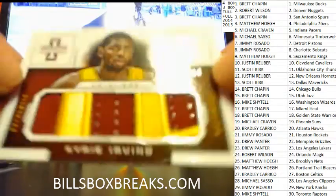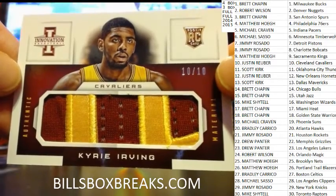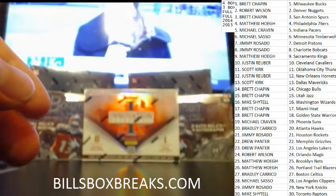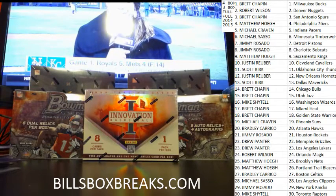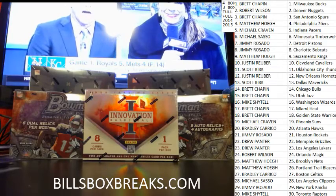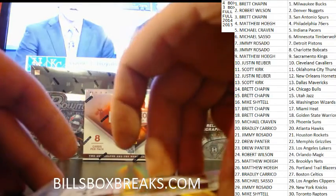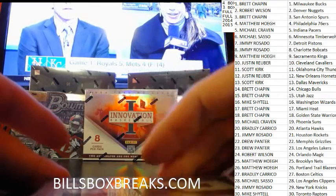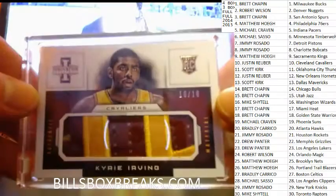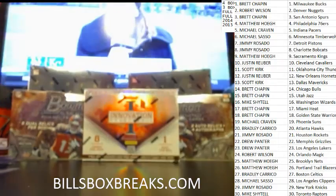Beautiful jumbo rookie patch of Kyrie Irving. 10 out of 10. That's a sick hit. Let me see if I got a snap tight that'll fit that. That's a beauty. Back-to-back nasty Kyries this week. I'll stick that in a little snap tight for you. Nice hit. All right, one more box.